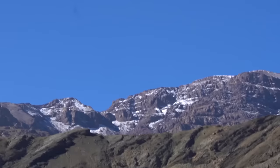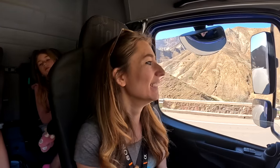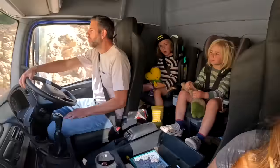So we just spotted our first bit of snow up on the mountain. Luckily, it is up on the mountain. I do not want any snow on the road. We're not going to have any now. No, there's no chance. We're not going to be touching any snow, but you can see it right at the top. Sort of like the same as Norway.